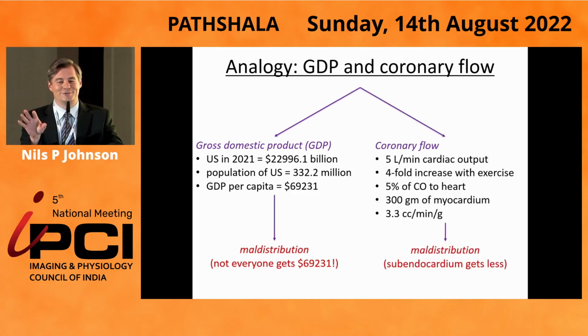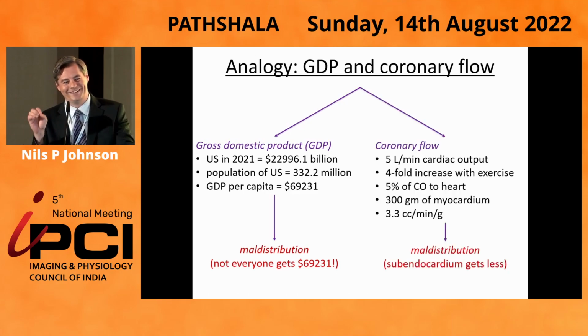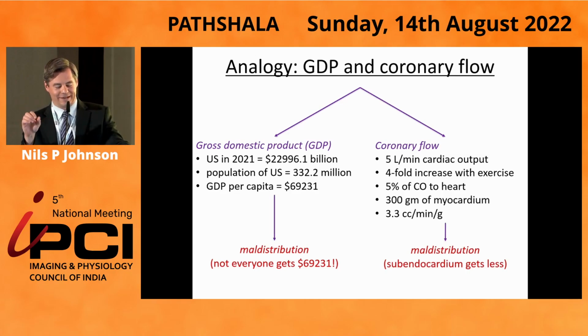So here's what happens in the coronary system, right? You've got 5 liters of cardiac output, crank it up 4-fold with exercise, 5% of your cardiac output goes to your heart, you got 300 grams of myocardium. We shouldn't have ischemia in the heart either. Normally you can have 3 cc's per minute per gram, just like those 2 patients had. The challenge is maldistribution. Trickle-down economics doesn't work in the heart either.